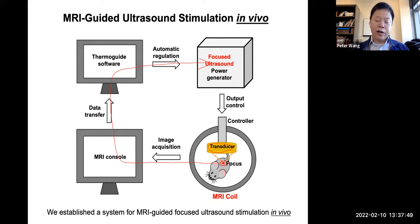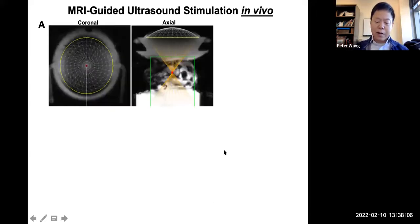For example, if we want to create short pulse, 43-degree waves, this can be done by this integrated system, but cannot be done by only ultrasound, because the temperature monitoring and feedback would be critical for us to have a precision of the temperature control. So with this system integrated, I just want to show you the configuration.